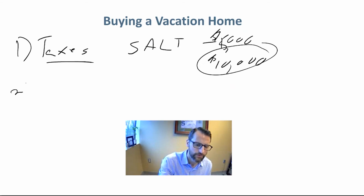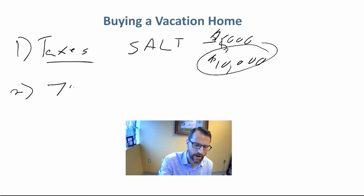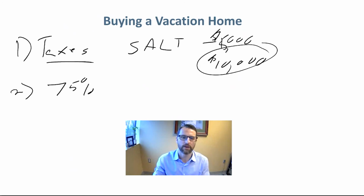Two, one other thing to consider is, okay, if I'm going to rent this property out, what does that mean? That means that your mortgage is now going from a secondary home mortgage to an investment property. Investment properties are a little bit different from a mortgage standpoint, but the biggest benefit of that is that they'll count 75% of your rental income towards your income. So it'll go against that debt to income ratio, and it'll help you with your cash flows in general.